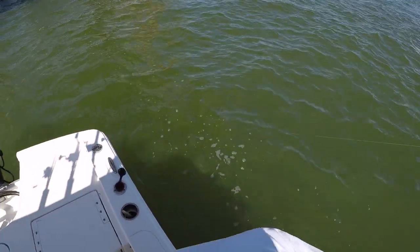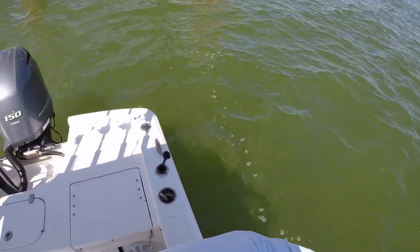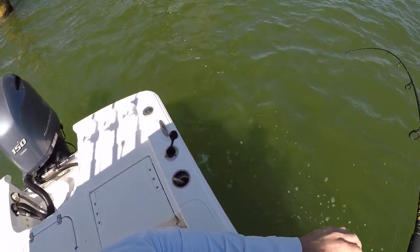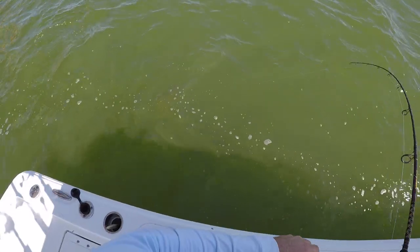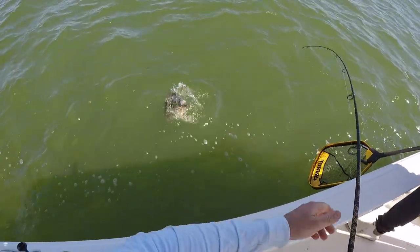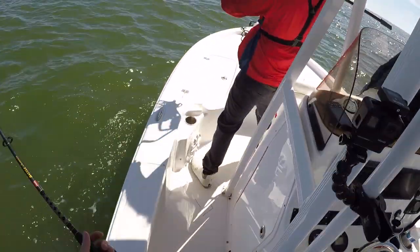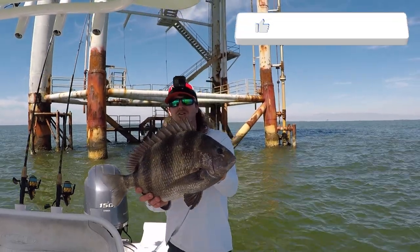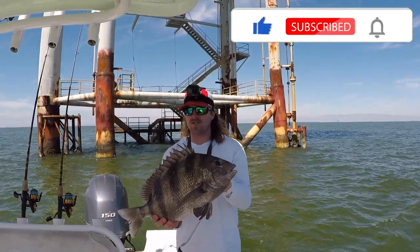Oh, good. Good. Yeah. If we can stay pinned. Oh my gosh, that's a good one. 20 incher. 20 incher, baby. Look how dark he is. In the net. There you go. Chips in the net. Yes. There we go, y'all. This is probably number 13, 14, 14th sheep that we have that's over 19 inches.